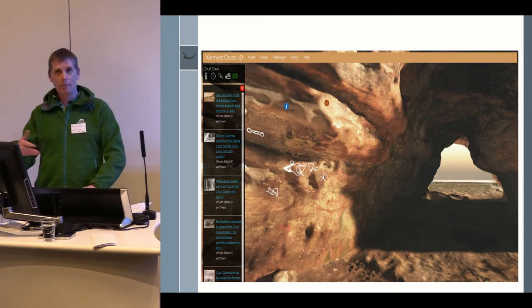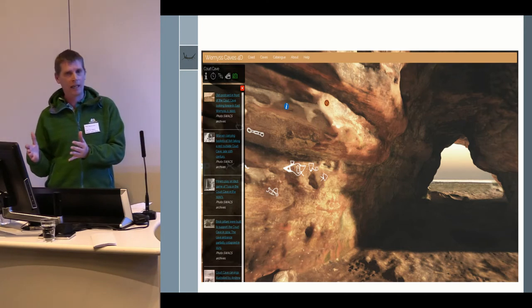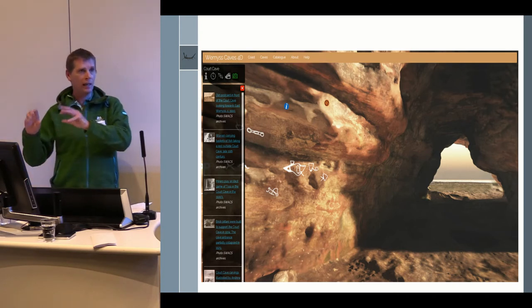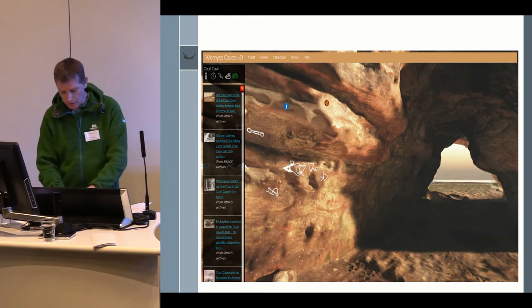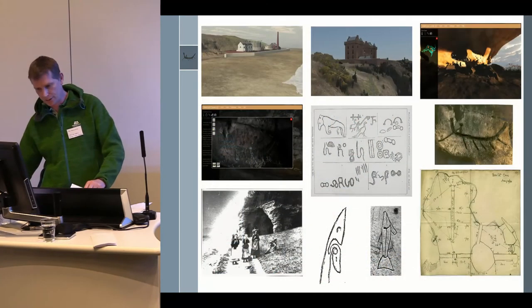And from this, we managed to establish definitively that without exception, all the Pictish era carvings are on brightly lit walls. These are not to be hidden away and only a select few people to be seen them. These are making a statement and they're highly visible. And we've also done that with the collapsed West Dew Cave.